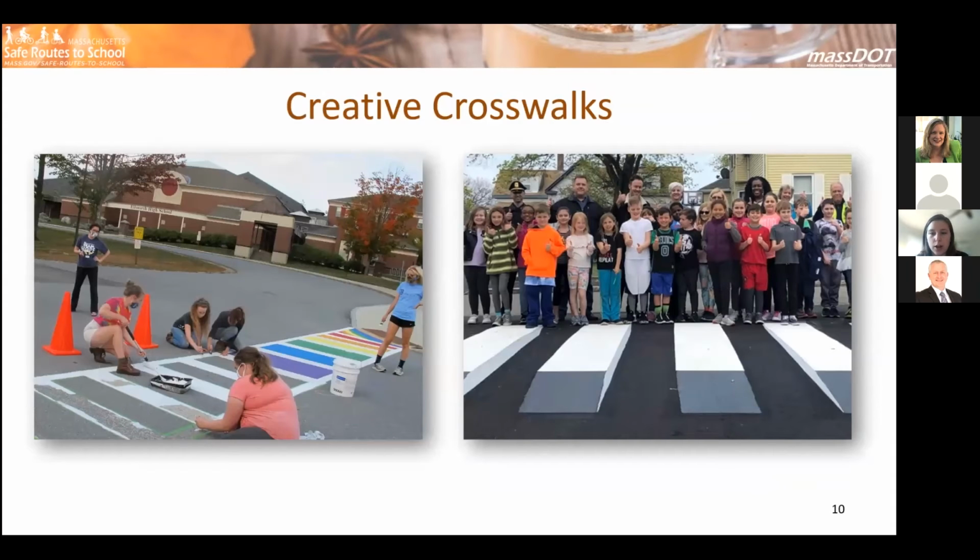A creative crosswalk converts an existing crosswalk to one with an artful interpretation that increases visibility and driver awareness. Creative crosswalks can be impactful in many ways. They increase the visibility of people crossing and provide a visual reminder to drivers that pedestrians also use the roadway. They are also a great opportunity for students to be involved, whether by helping to design or paint the crosswalk, and learn about the importance of driver awareness and bike and pedestrian safety. The crosswalks above are from Bangor, Maine, and Medford, Massachusetts.